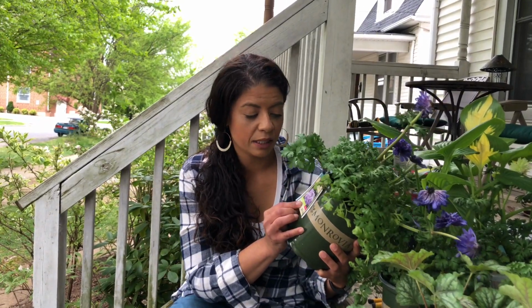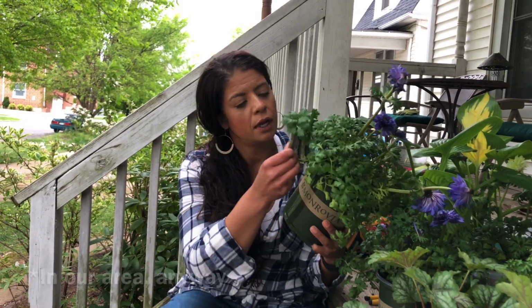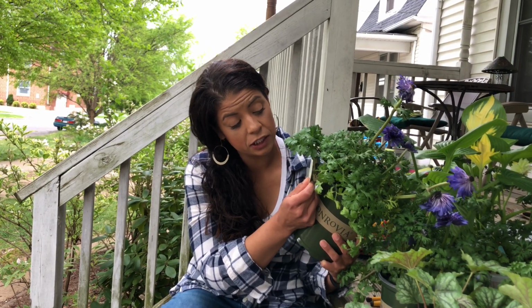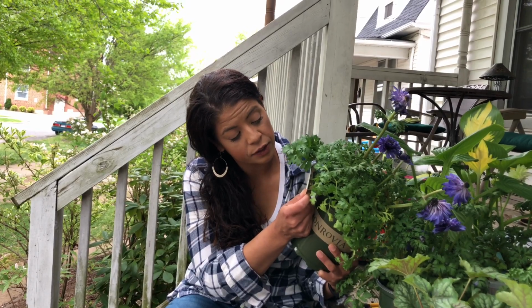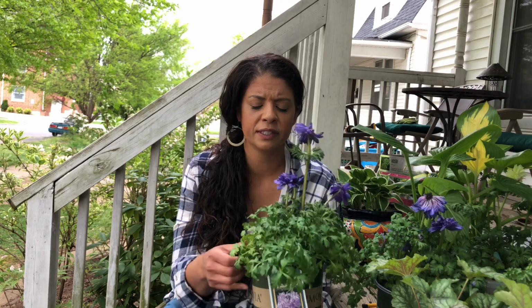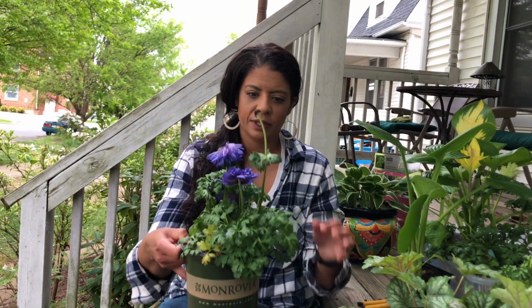So this is Harmony Double Blue Anemone. It's a Monrovia plant, so that means you can get it, I think, at Lowe's. It says it gets 8 to 12 inches tall and 6 to 10 inches wide, and it blooms in the spring, and it's hardy down to negative 20 degrees. So that's way colder than we get. We're zone 7. I think negative 20 would be, I don't even want to guess, but something way lower, like a 3.